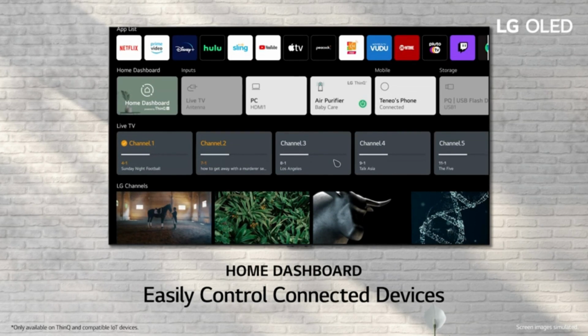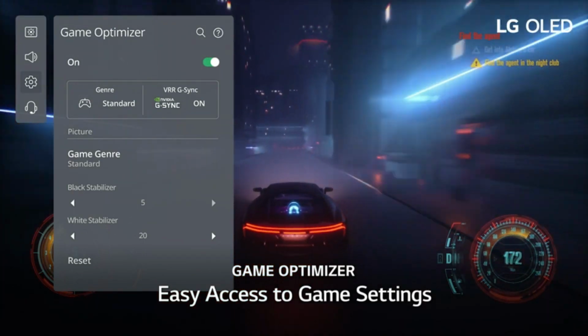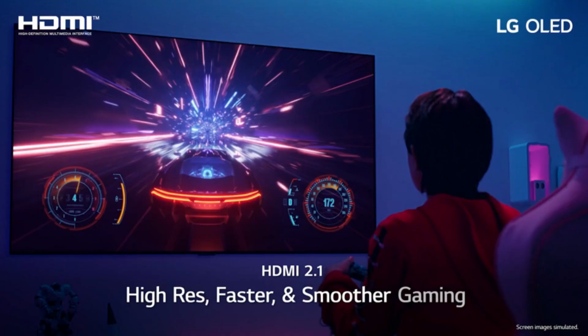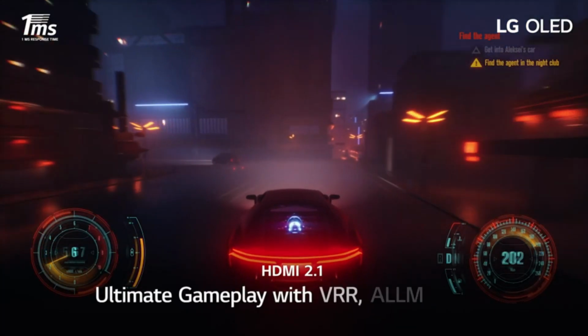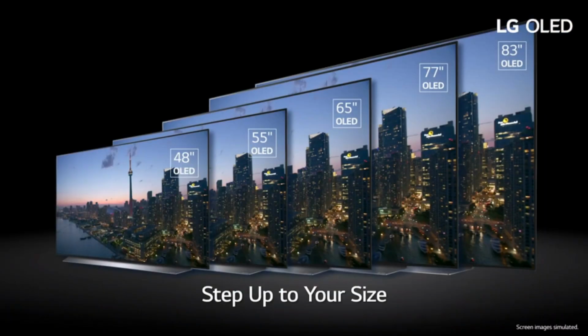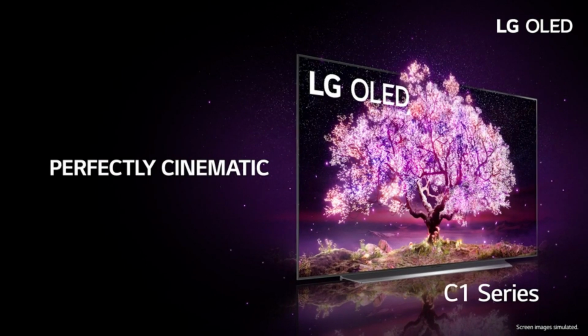Although this is a slightly older model, its specification is still ahead of many rivals. You're getting 4K resolution, Dolby Vision HDR, Dolby Atmos, and 4 HDMI 2.1 inputs too, making it totally future-proof for next-gen gaming. This is an excellent TV and excellent value for money too. If you've been wanting an OLED TV but couldn't quite justify the price, this is the TV for you.